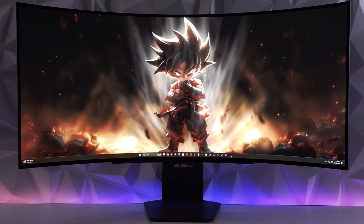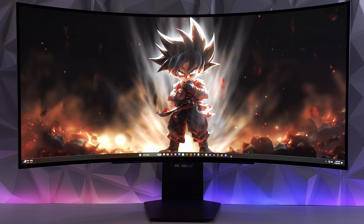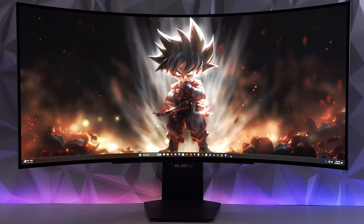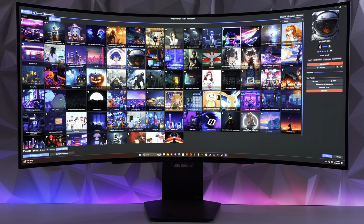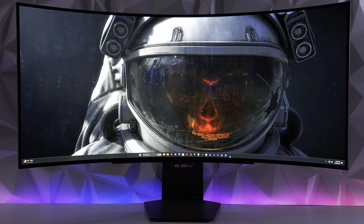Don't mind the curve. Yes, it's 800R. But seriously, after about a couple of hours, I got used to it. It really is immersive. It doesn't look that deep, that curvy. When you see videos like this, or previews when they show it from an angle, sure, the curve looks drastic. But in person, after a couple of hours, you get used to it. It doesn't look that curvy.